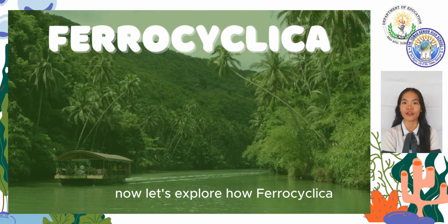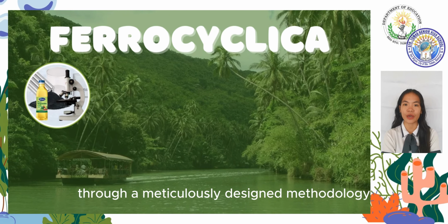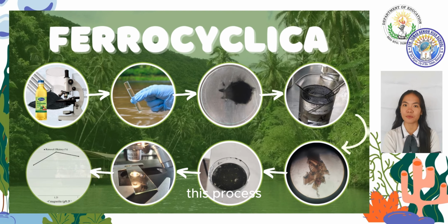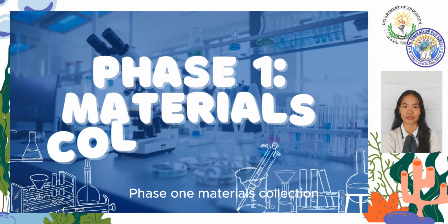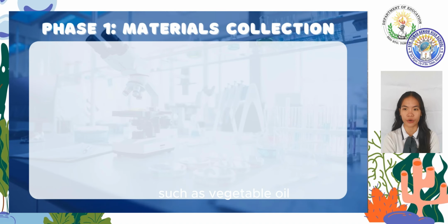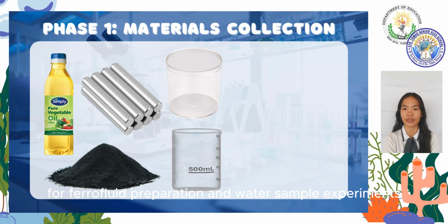Now, let's explore how Ferrofluid-Based will address this microplastic challenge in the San Juan River through a meticulously designed methodology. Spanning 7 phases, this process articulates how Ferrofluid-Based is crafted and tested. Phase 1. Materials collection. The researchers gather the necessary materials such as vegetable oil, magnetite powder, and clear plastic containers for ferrofluid preparation and water sample experiments.